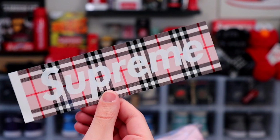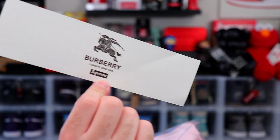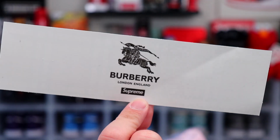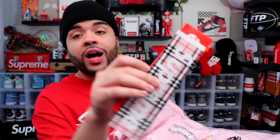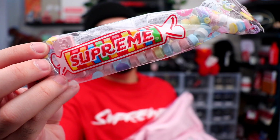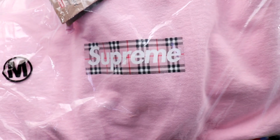This is a clean ass Supreme sticker. It is a little bent, but I could figure that out low key. The back of it has that Burberry horse with the Supreme branding. Definitely clean. Low key, the set of both stickers is going for $40 on StockX. What? We gonna go over it in a little bit when I hop on the green screen. But yeah, we got two stickers. They did send over the Supreme Smarties. And last but not least, you got the Burberry box logo in all its glory.